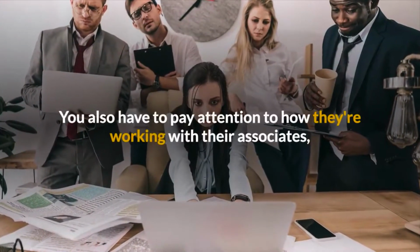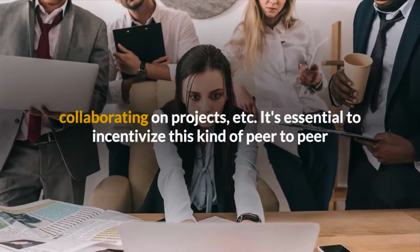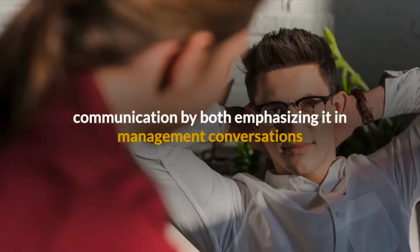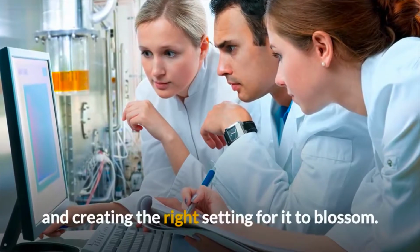Supervising people isn't only about overseeing their work. You also have to pay attention to how they're working with their associates, collaborating on projects, etc. It's essential to incentivize this kind of peer-to-peer communication by both emphasizing it in management conversations and creating the right setting for it to blossom.